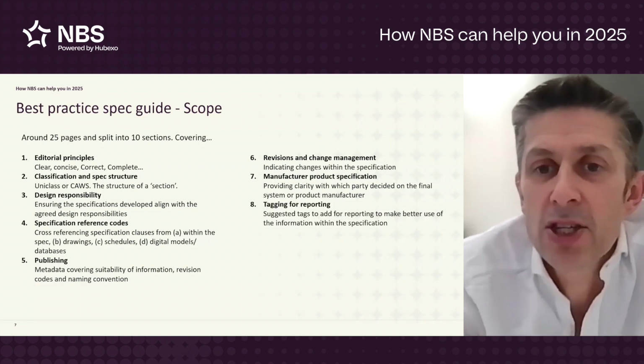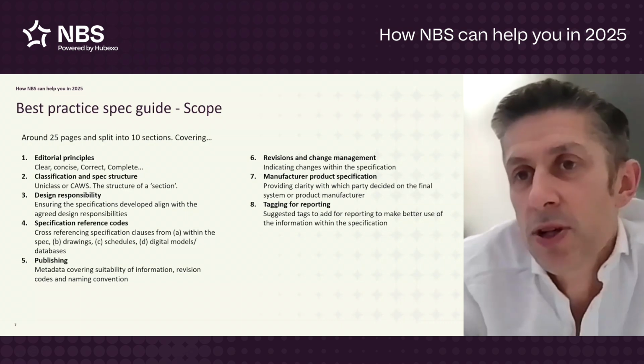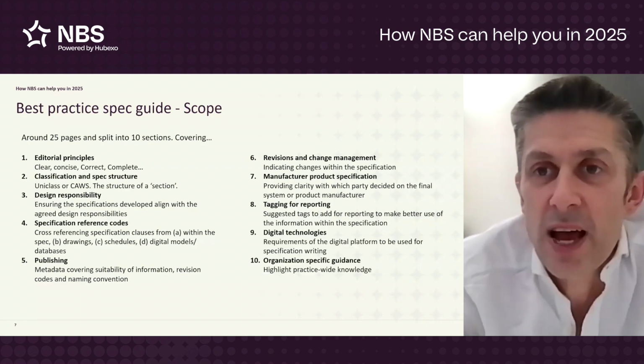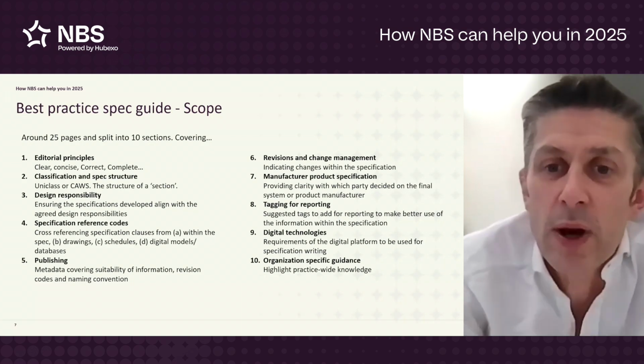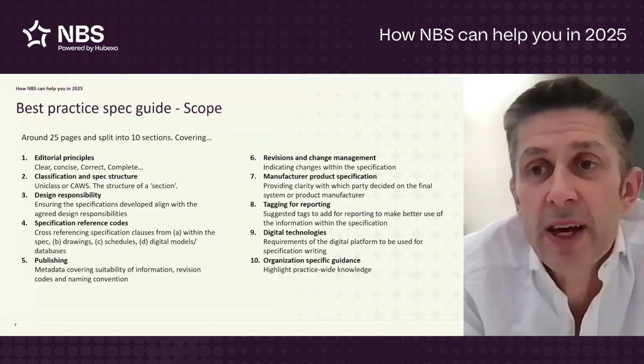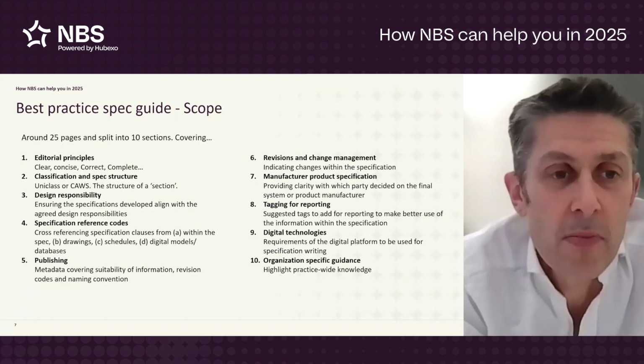When you're specifying either generically or by brand, how you'd like to do that in terms of the words on the page. We've looked at tagging. Would you like tagging in your specs? And then a section on digital technologies and a little open section where you can put your own specific guidance. So please keep an eye out for that in the next 2 or 3 months.